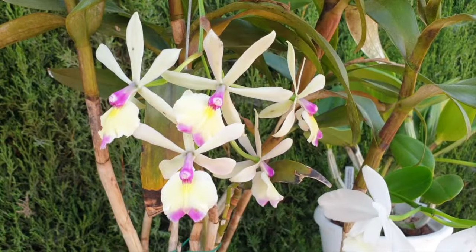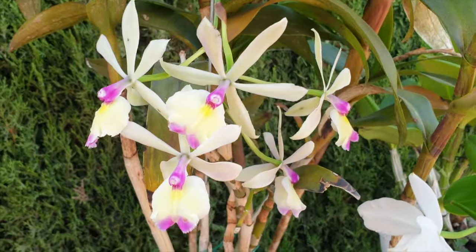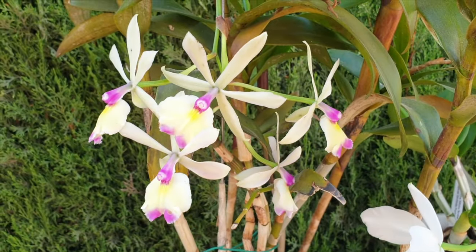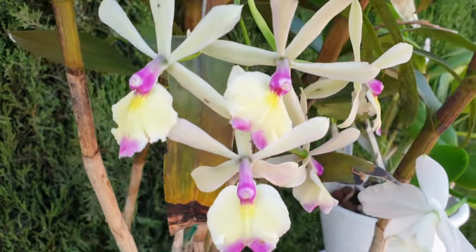We're going to start out with an orchid that has been in bloom for the past 2 months, Epicatandra René Marquez crossed with Domingoa Emarginata. The blooms are starting to fade a little bit, but still, I thought I would include her because she is my very, very early spring pop of color, and I'm ever so grateful for this orchid.